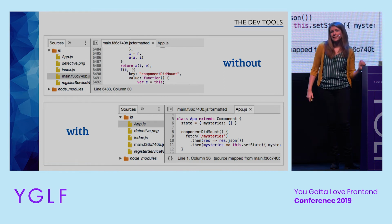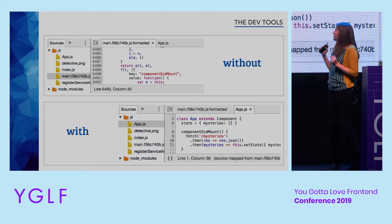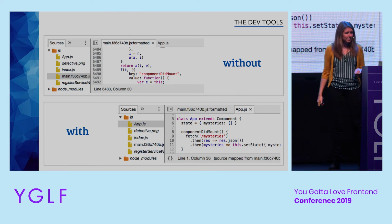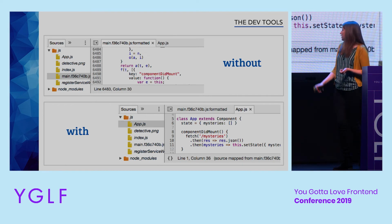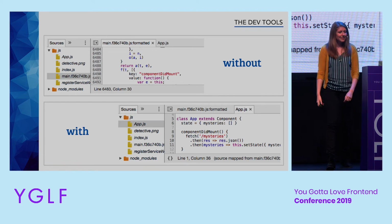Minified code is pretty difficult to inspect. On the top, we're inspecting a website without source maps. You can see the whole thing's been squished, all the variables have been mangled. It is not really that readable. And on the bottom, source maps have been set up. It looks really easy to read because, well, it's the actual code that I wrote.